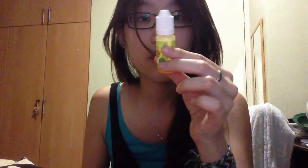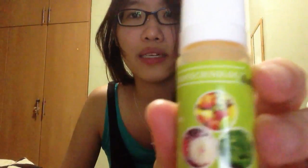So basically I have bubble gum. Bubble gum is awesome, but this one has about, I think, 12 mg. If I'm not mistaken, it has 12 mg, but it does not taste like it's killing your throat. But the ones from Liqua, it kills your throat, seriously. And then this is my kit.